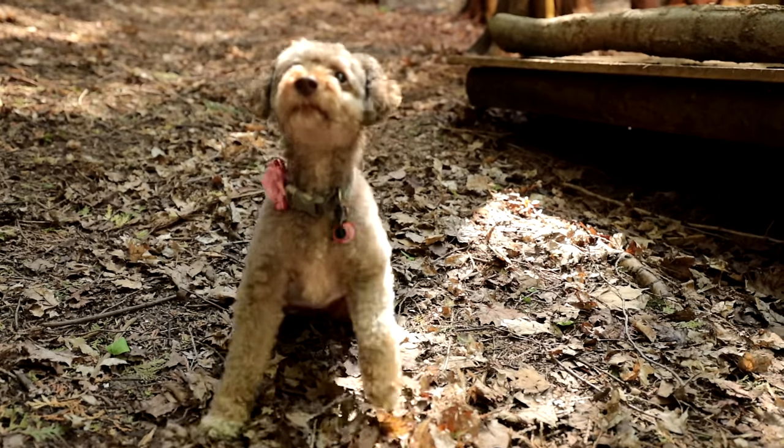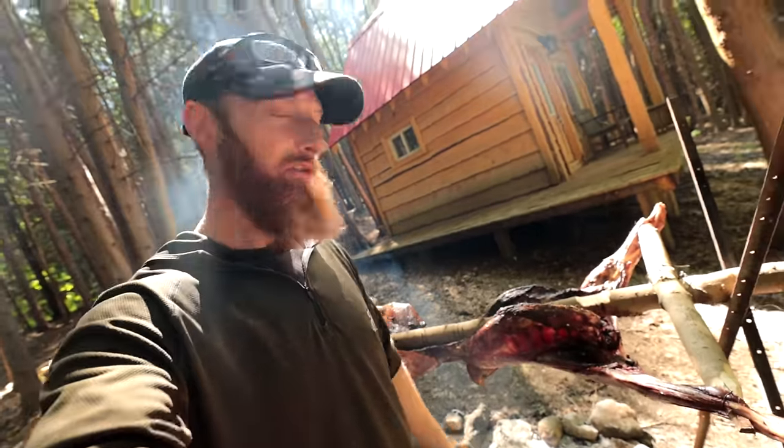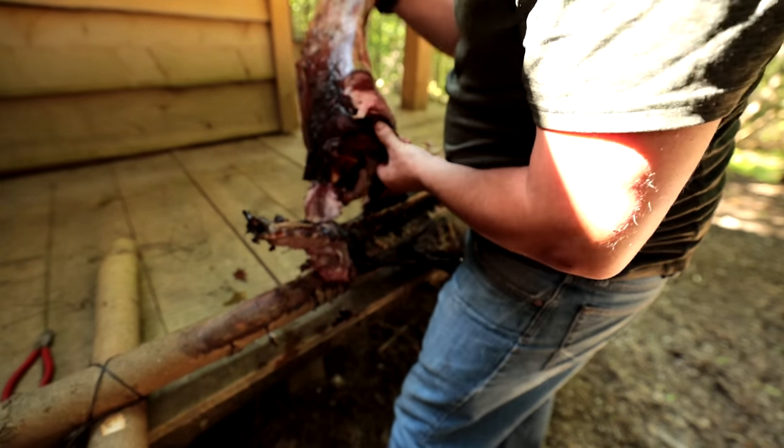Good stuff here. Bean loves it, and she rarely goes after wild food, so we're going to have to save some for her. Pack it up. Obviously, we got a ton of meat left over, but none of this is going to go to waste. We're going to split it right in half. Scott's going to take half of it home. He's going to share it with his tribe. I'm going to take the other half. I'm going to share it with my tribe.